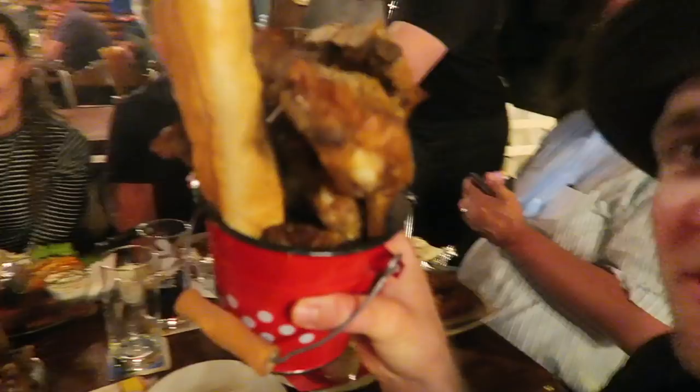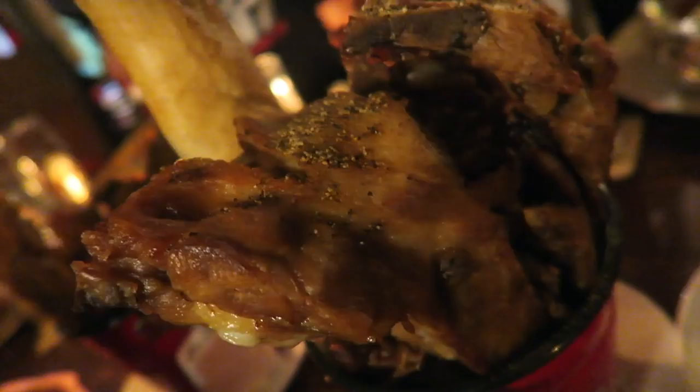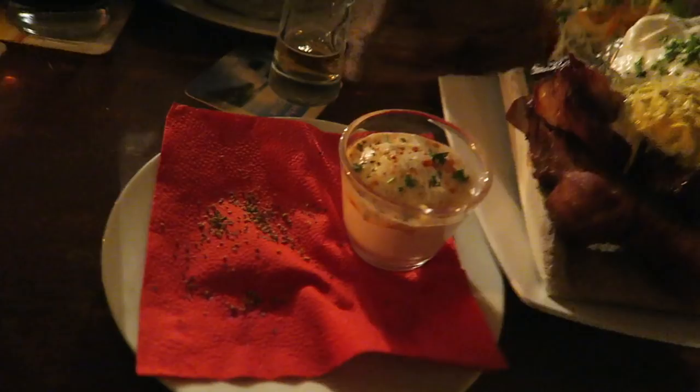I got a bucket of ribs. All right, so I literally got a bucket of spare ribs. Wow. And a baguette. Knife and... Here you go. Take a knife. Yep. I'm eating a big old rib.